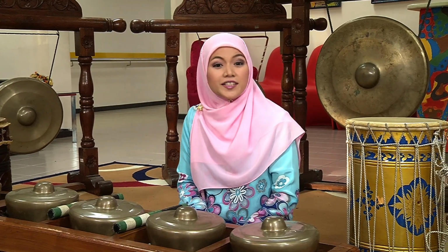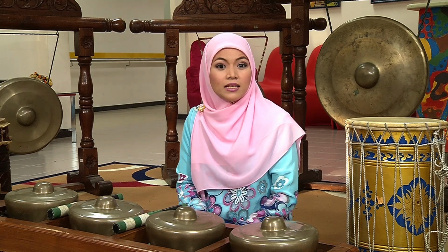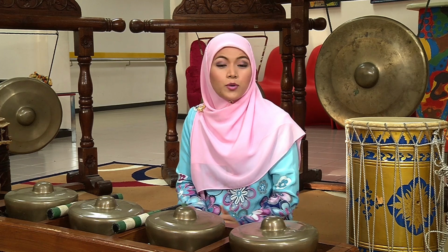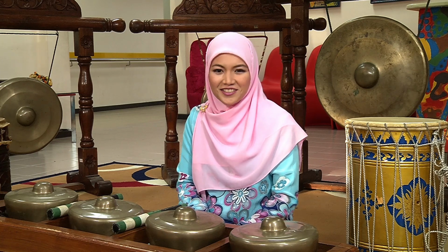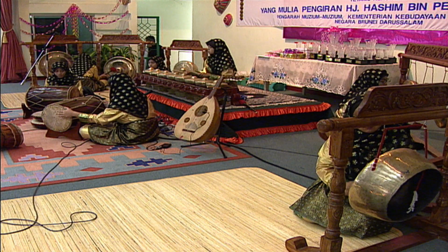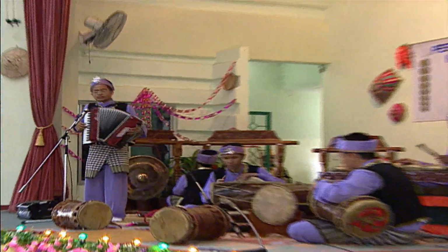Decades ago, there were concerns that the gulintangan melody would become extinct due to its limited range of notes. In 1971, with the support of the government and the gulintangan players, more pieces of gongs with various notes were introduced. Under the Ministry of Education, more than 15 schools have included gulintangan in their extracurricular programs.